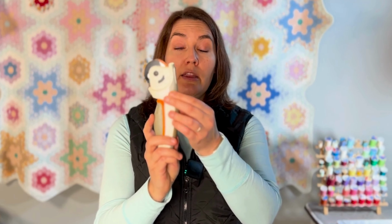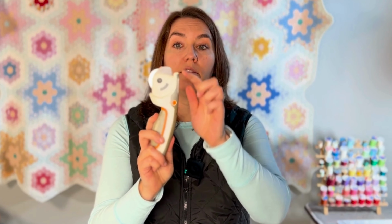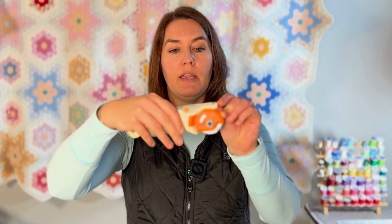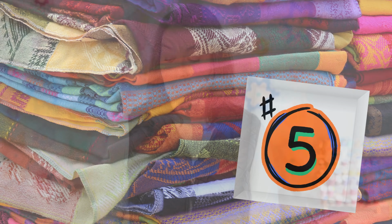But when you do unlock it and push the handle down, it will automatically retract that cover away from the blade so that you can make your cut. And you're already squeezing that handle whenever you're holding the rotary blade. So it just kind of is an automatic thing. And then when you set it down, it automatically retracts again. So this is a really nice rotary blade that I would recommend.